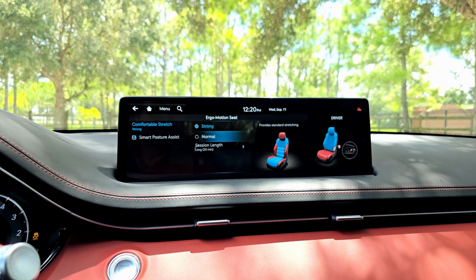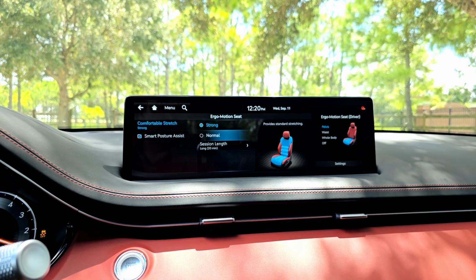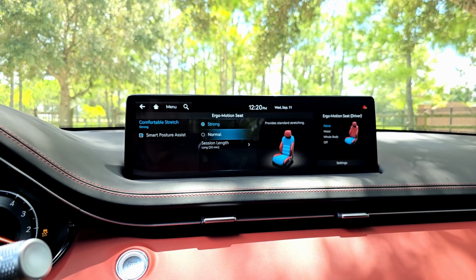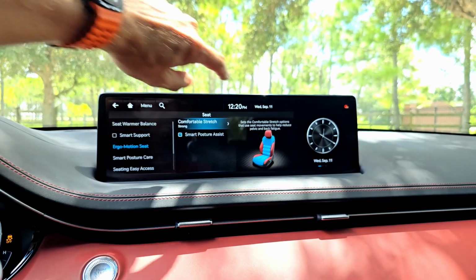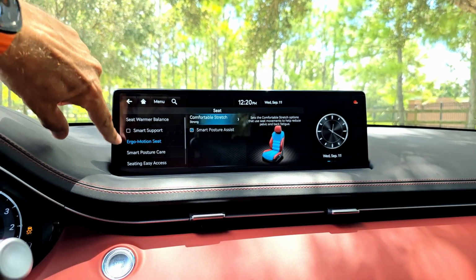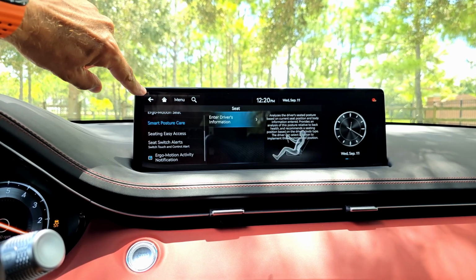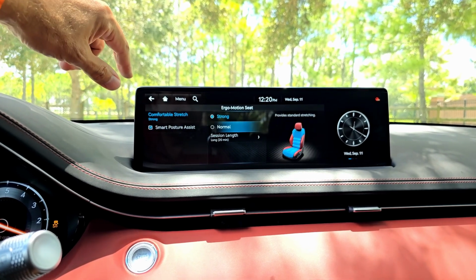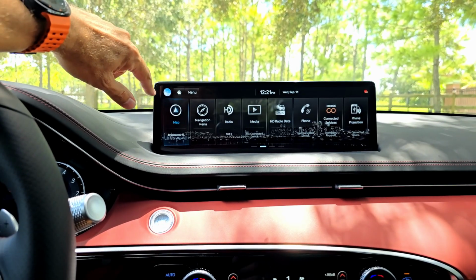So driver's seat. Now here, the ergo motion, we can do pelvis, waist, whole body, or off. How about, can we do whole body right here? Can I do it from here? I think so. All right, smart posture care, seating easy access, seat switch access. That's pretty cool. I can definitely feel the seat massaging me. Let's go back to the home screen.